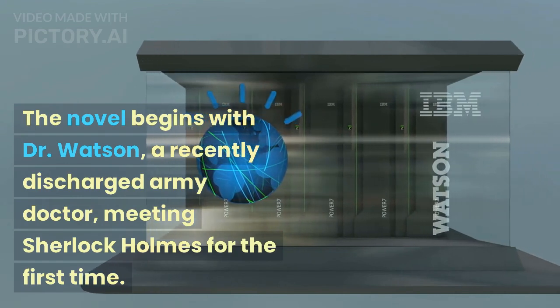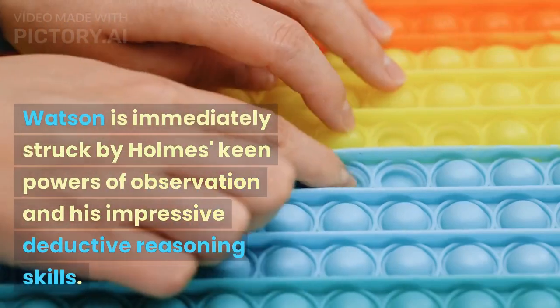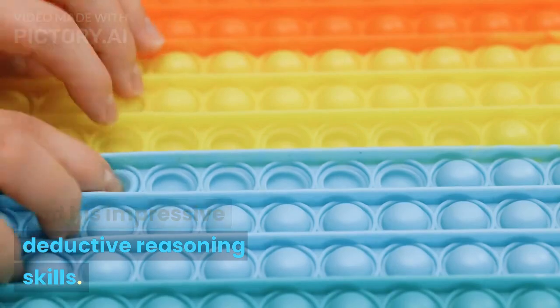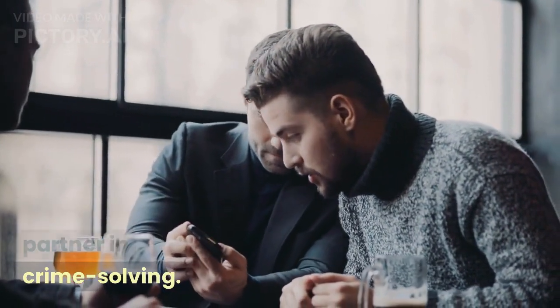The novel begins with Dr. Watson, a recently discharged army doctor, meeting Sherlock Holmes for the first time. Watson is immediately struck by Holmes' keen powers of observation and his impressive deductive reasoning skills. He is fascinated by the detective and soon becomes his friend and partner in crime-solving.